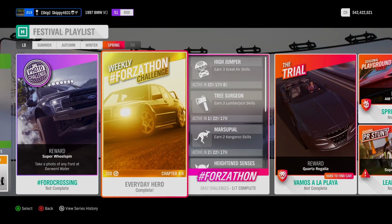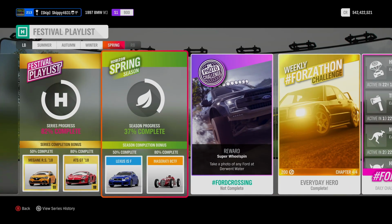There we go, guys. That's this week's Forzathon challenges done and dusted. Everyday Hero completed, 200 Forzathon points in the bank, 15% towards our spring season. This week's Forzathon shop and Horizon Backstage. Let me know down in the comments which car you voted for.